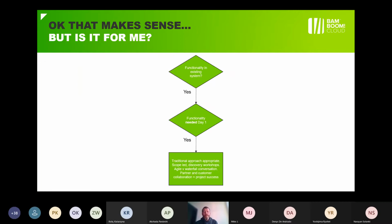So if you're on board with that approach, it's worth thinking about what this actually means for Business Central. What do we actually do when we've won a deal, let's say we've got somebody coming across from QuickBooks in the US? What do we actually mean when we say we'll do an MVP approach?